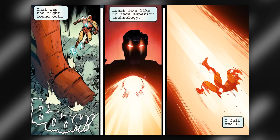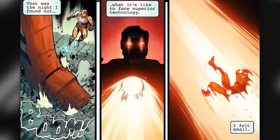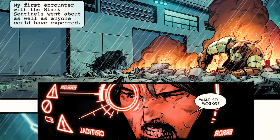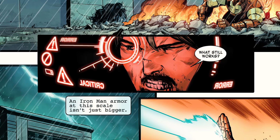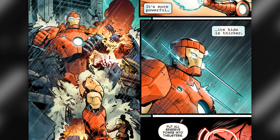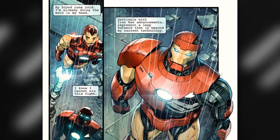Stark then fights a giant Stark Sentinel, saying, that was the night I found out what it's like to face a superior technology. I felt so small. My first encounter of the Stark Sentinels went about as well as anyone could have expected. An Iron Man armor at this scale isn't just bigger, it's more powerful. Its hide is thicker. Tony then does the only thing he can do, and that's run away.